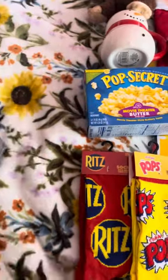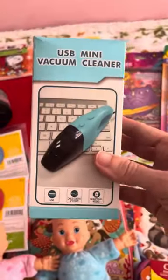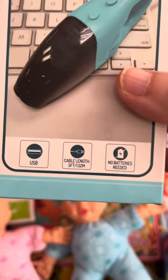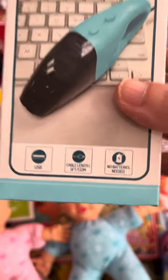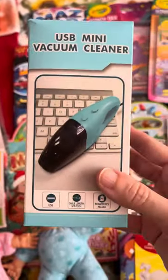And then this is going in my daughter's stocking. It's a USB mini vacuum cleaner. Takes the USB cable. No batteries needed. And it'll be interesting to see how this works. But I know she is going to enjoy that.